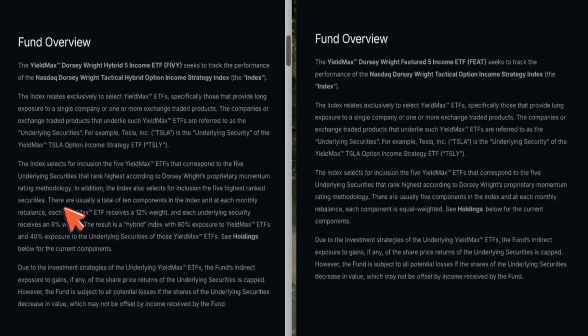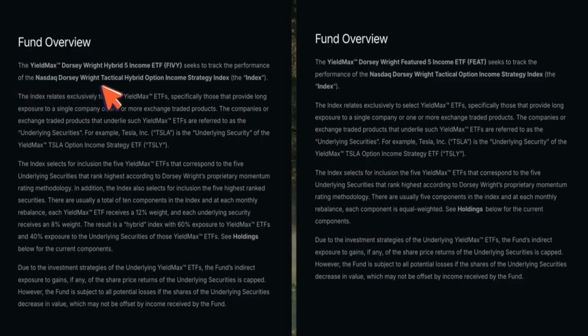This is very important to know, this difference between these two ETFs. I'm going to read here for a bit. The YieldMax Dorsey Wright Hybrid 5 Income ETF, FIVY, seeks to track the performance of the Nasdaq Dorsey Wright Tactical Hybrid Option Income Strategy Index. The index selects for inclusion the 5 YieldMax ETFs that correspond to the 5 underlying securities that rank highest according to Dorsey Wright's proprietary momentum rating methodology. In addition, the index also selects for inclusion the 5 highest ranked securities.